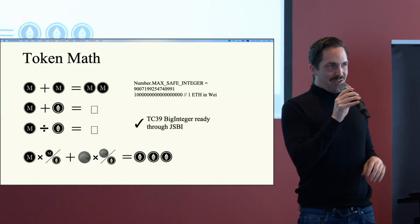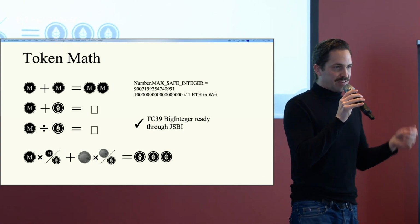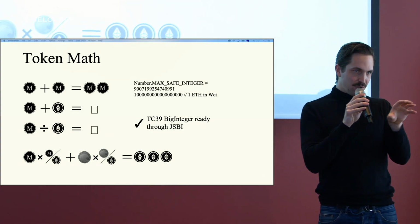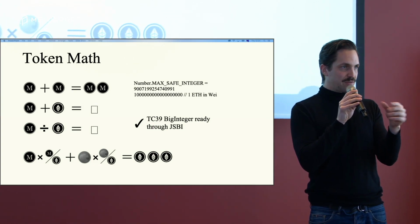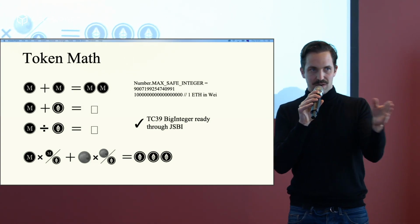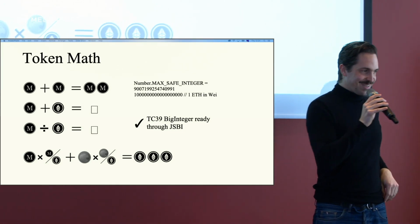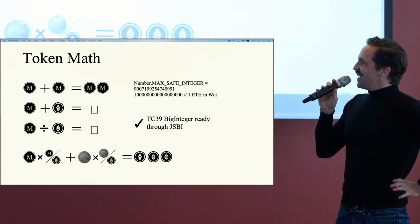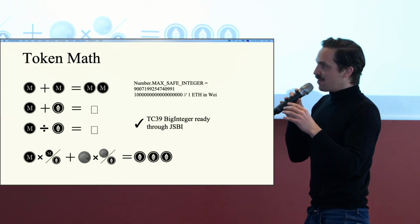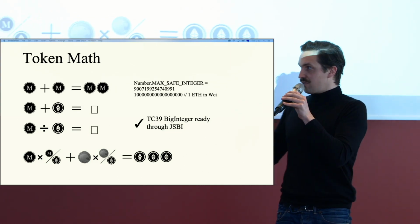So this is what token math is about. It's really simple. It says there is not just a number, it's a quantity, and the quantity is tied to a token. And this token also has decimals. The Bitcoin token has a different number of decimals, 8, than Ether, 18, which also made our heads explode. But we came up with this library, which you can also use. It's quite simple: add, subtract, and stuff like this.